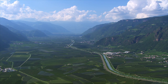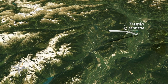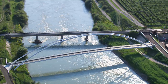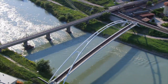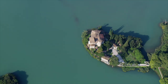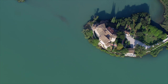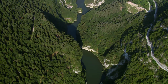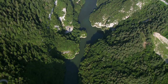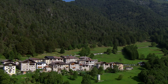From Lake Kaltern, the journey leads to the neighboring province of Trentino. The destination is Pinzolo. The river Sarca flows through an impassable region in the Brenta Mountains. In western Trentino, there are only a few villages.